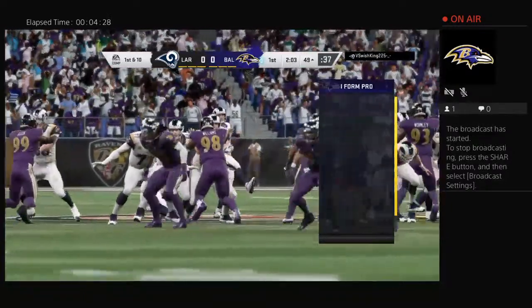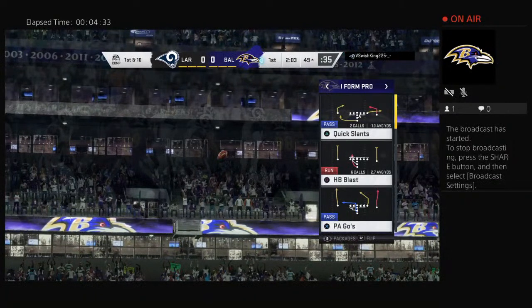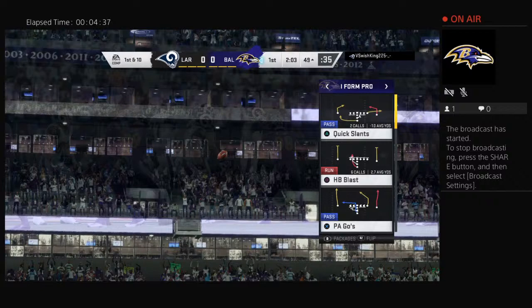Well, that opening drive looked good for a moment there, but they'll wind up being turned away thanks to the missed field goal. And those especially hurt when you come into a game on the road. You're trying to get things to go your way early, and now you suffer.